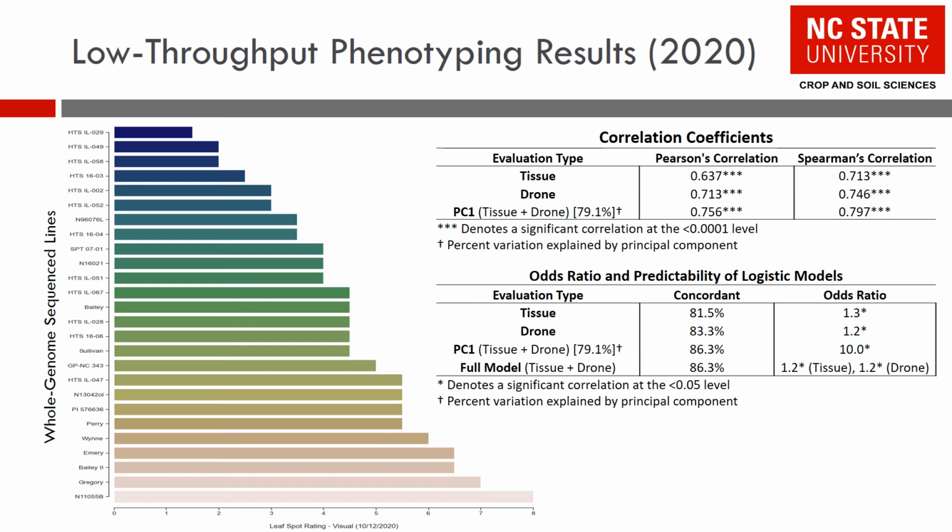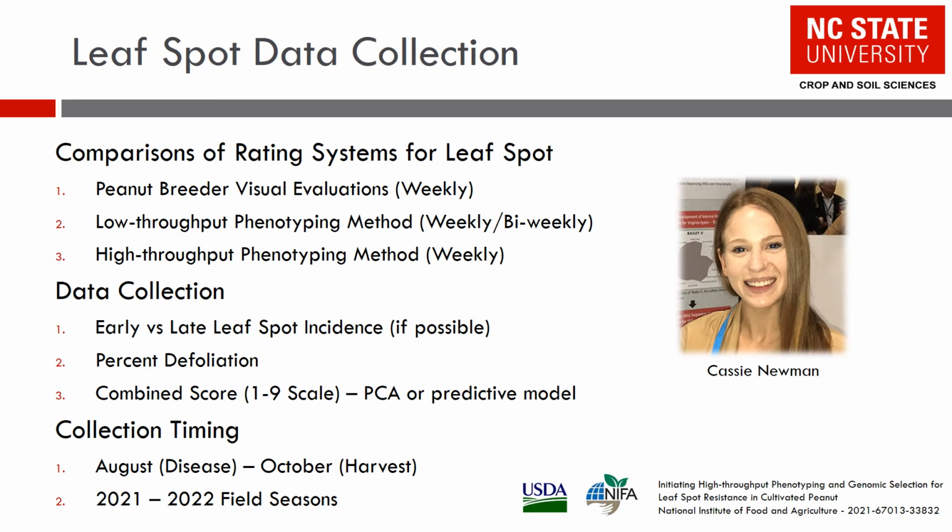Our future work on this leaf spot evaluation method is funded through the USDA NIFA plant breeding program, and the work over the next 2 field seasons will be conducted by my PhD student, Cassie Newman. The work that we're doing in the field this year consists of multiple rating systems, timings, and data collection types. I will be evaluating the plots for leaf spot on the previous 1 to 9 scale. This will be done in a weekly manner.